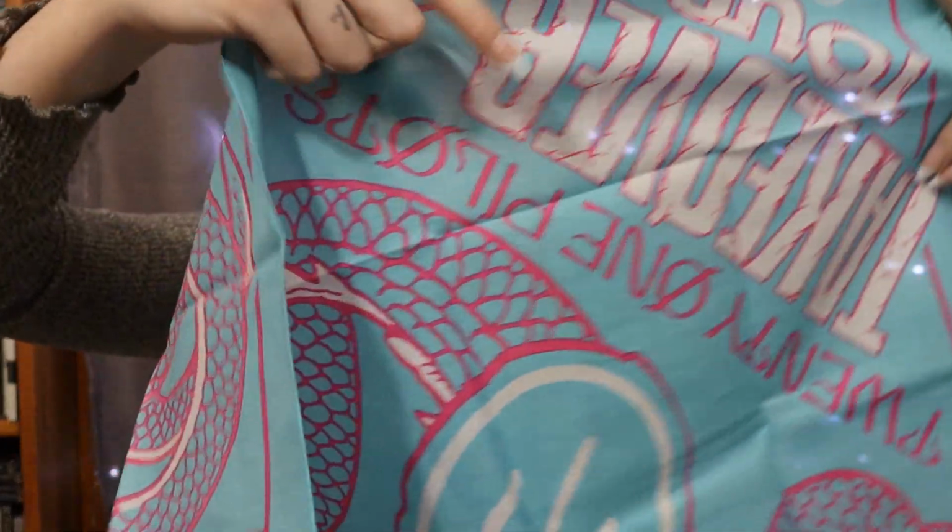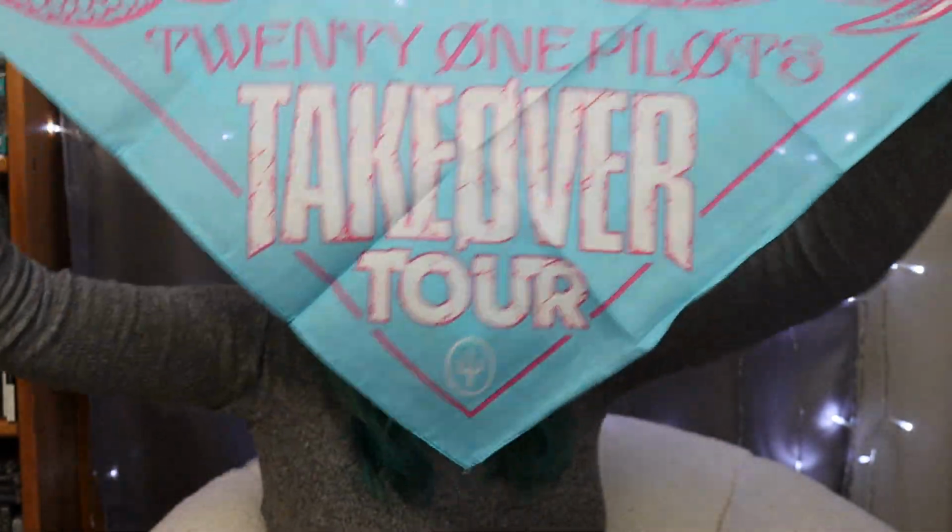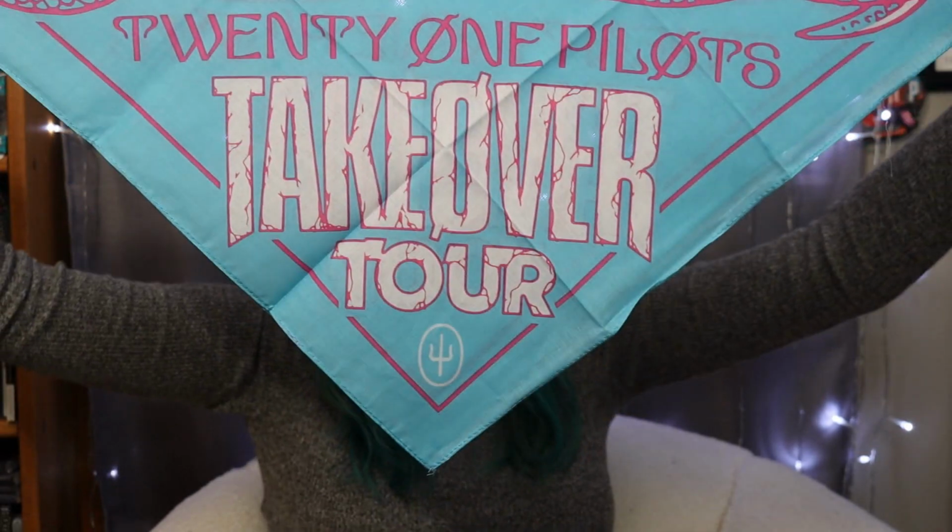I really like the Takeover Tour bandana, how it has the broken font. I think that looks really clean and crisp. I like the colors on this, and if you fold it over, I think it looks nice. This would probably look really nice in my hair if I knew how to wear bandanas, but I don't.